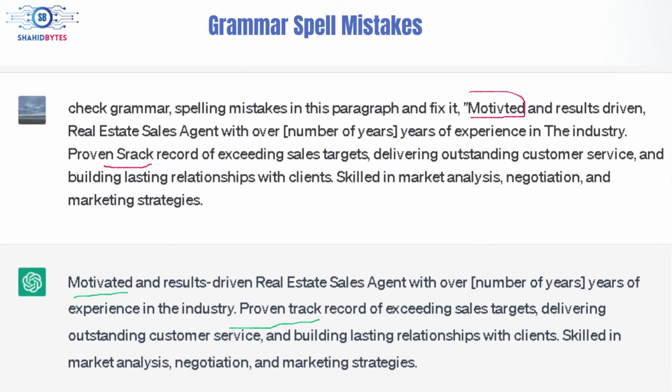When given a piece of text, ChatGPT can analyze it and identify any mistakes or errors and provide suggested corrections. It can also offer alternative sentence structures or phrasing to improve the overall coherence and clarity of the text.